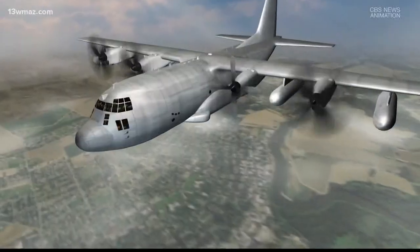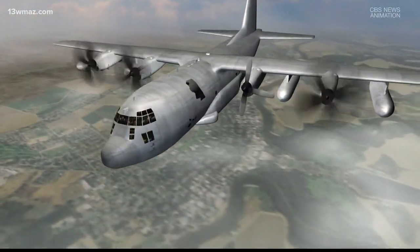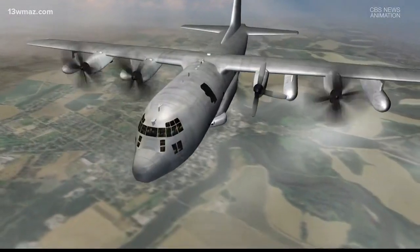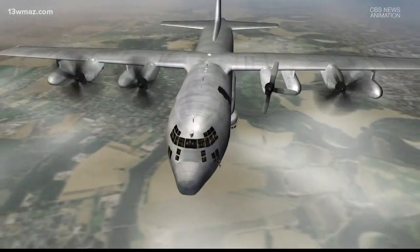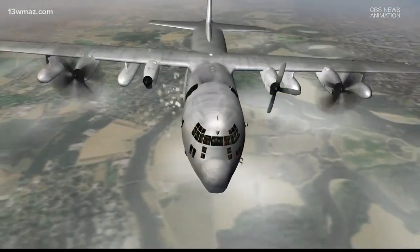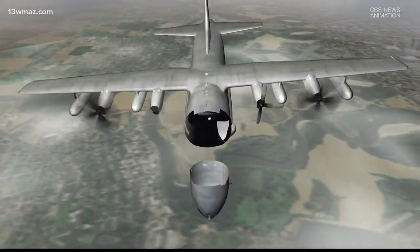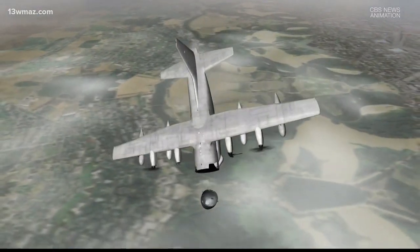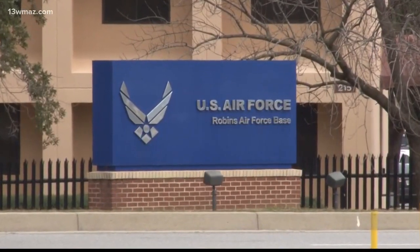Now, you may remember last month we reported on a 2017 military plane crash that happened over Mississippi, which had ties to Robins. That crash killed 16 servicemen. A military report says it may have been prevented if a 2011 maintenance check at Robins had spotted corrosion on the plane. Secretary Wilson says as a result, the Air Force reviewed its process on how to rehab propellers. She says they are now redesigning that process, which she expects to be certified very soon, and that work will still take place here in central Georgia.